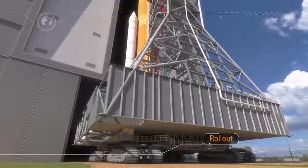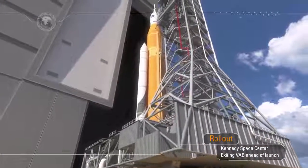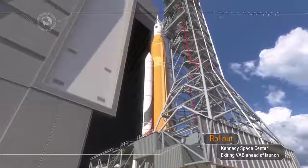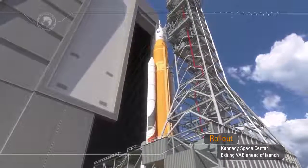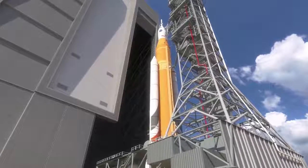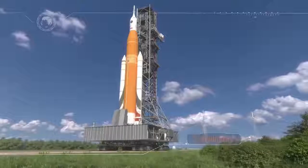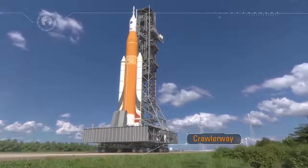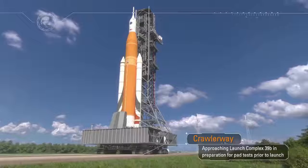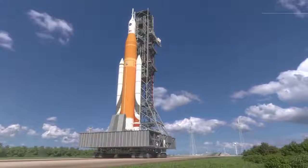Rollout from the Vehicle Assembly Building signals that launch is near. Sitting atop the mobile launcher, the crawler transporter moves along the crawlerway towards historic Launch Pad 39B at the Kennedy Space Center at a top speed of 1 mile an hour. After traveling over 4 miles, the rocket and the spacecraft climb up a ramp and are positioned over a flame trench. Once in position, the mobile launcher is lowered onto support posts and the crawler is rolled away to a safe distance.